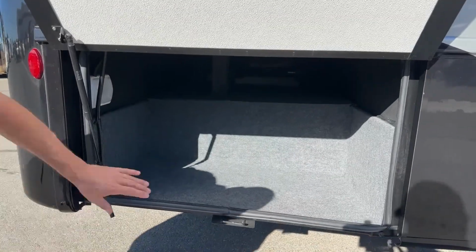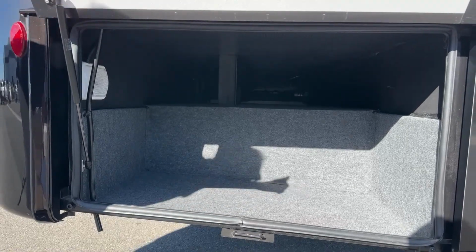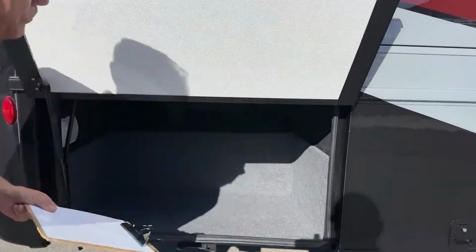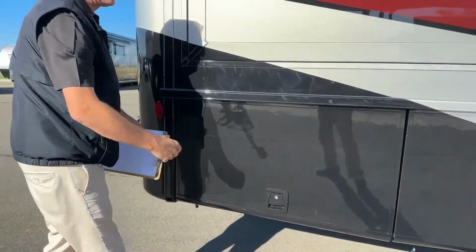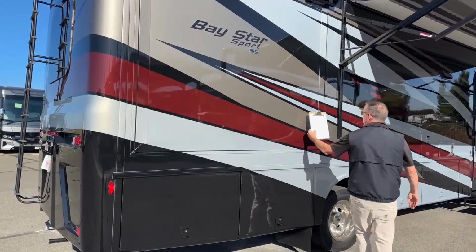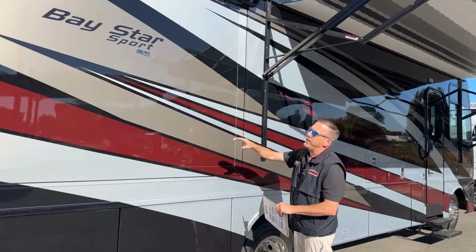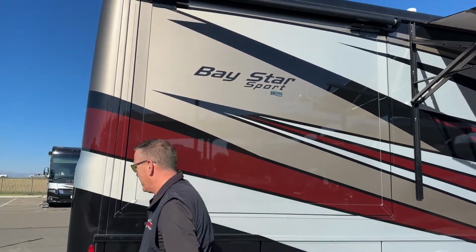Now, back here, we do have some pass-through storage over there. I don't know if you can see that with the light and the shadows, but we're beyond the differential, so you can actually put stuff up here. And just like the big diesel pushers, Newmar has the big 3-inch wall. We do have the form-fitted slides in here. Your slides aren't covering this wall where dust and stuff can get in. It's all flush fitted. Great reveals around here. It's just the better and the harder way to do slides.